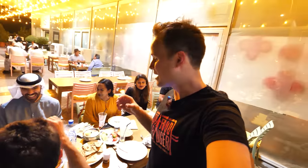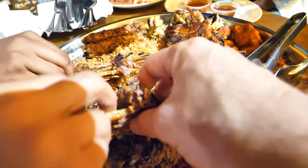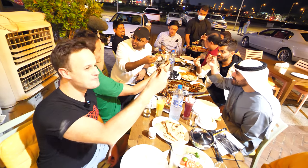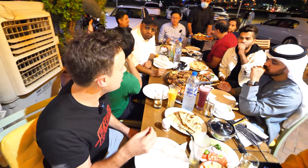Okay, so we're all gonna take a mutton rib bite now. Let's all take a nice chunk. Oh, let's take a mutton rib. Oh, the gooiness. Oh, it's just falling out. The gooiness of this mutton. Look at that. Here we go. Cheers, mutton rib. Bismillah. Cheers. Oh. Oh, wow. That is good. That is legit. Melt in your mouth. That's amazing.